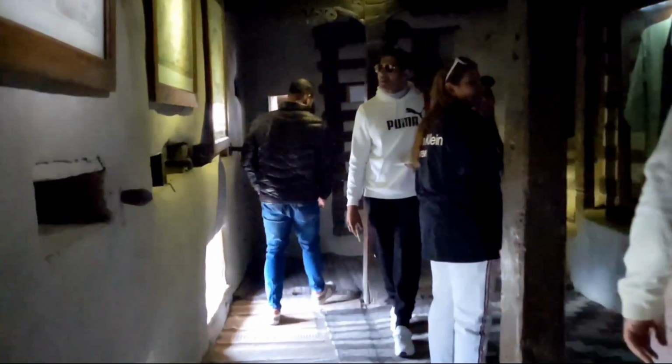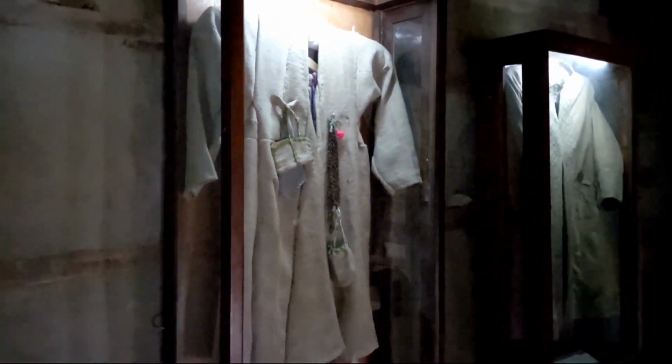These are the dungeons down below, and the prisoners were quite literally thrown into them from up here. Next is this watchtower, and from these little windows, the guards used to keep an eye out. This here was used as wedding gown imported from China during 19th century. And here are some traditional clothes and gowns from the past.